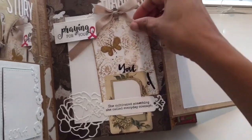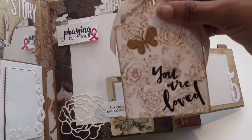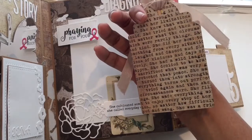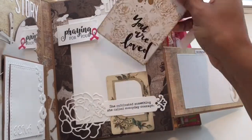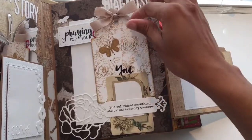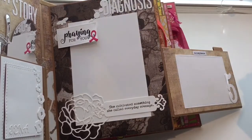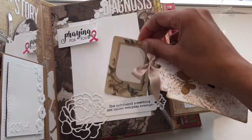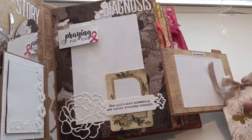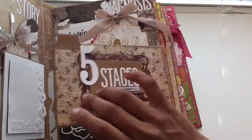What you'll also see throughout your journal is these tags which I've made for you, and they are just stamped with a simple message on front: you're loved, and then on the back you can stick a photo, or you can include a little journaling sheet, whatever you'd like. There's room, of course, behind the tag for more photos. And then this is just another tag for you to do whatever you like with. This book is really all about you, so I hope that you have a lot of fun with it.